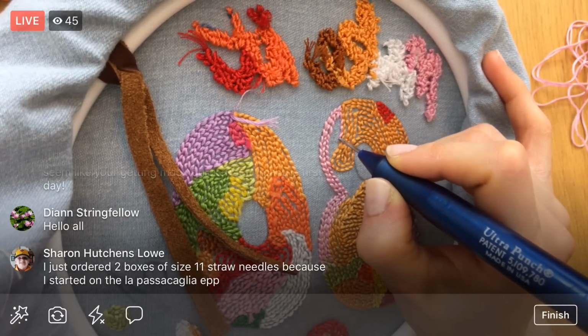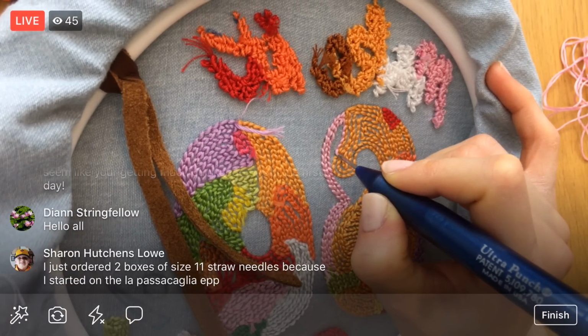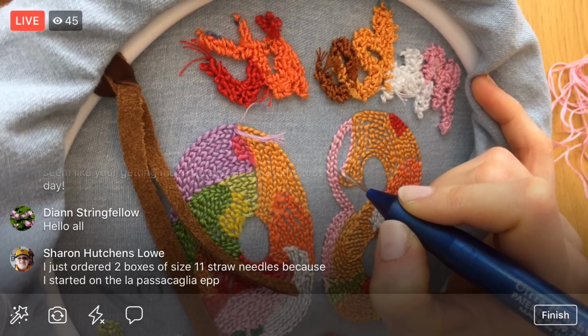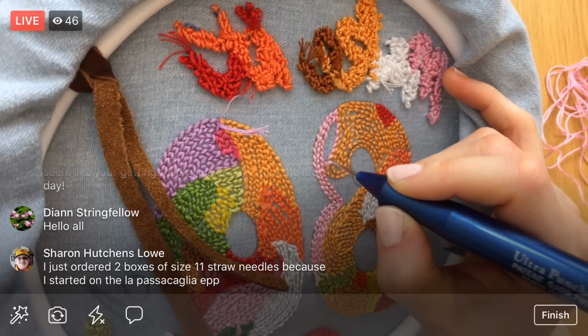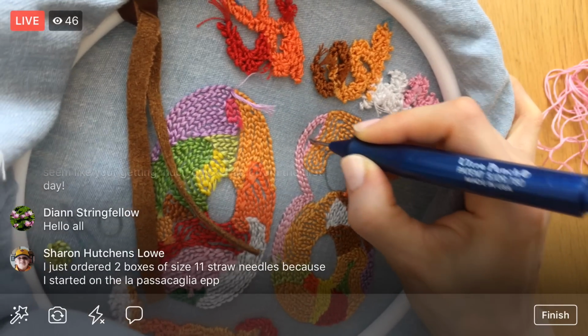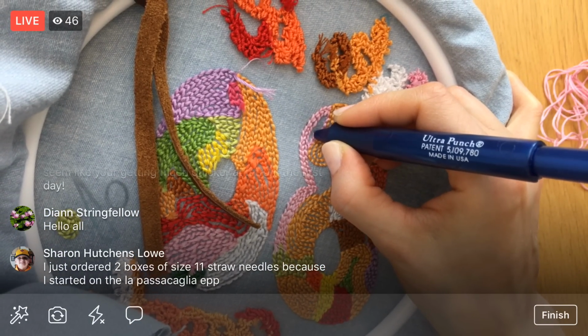I'm excited to try different things with it, and I think we'll just keep going back and forth here to fill up this space. But I'd love to try the bigger punch needle that I could use with bulky yarn. That'd be neat.